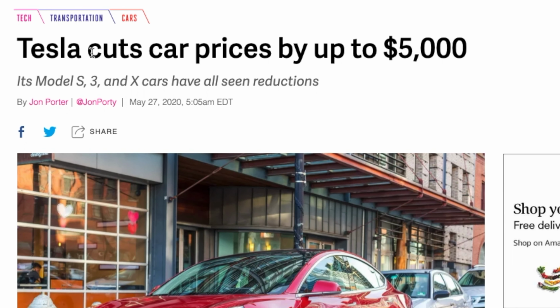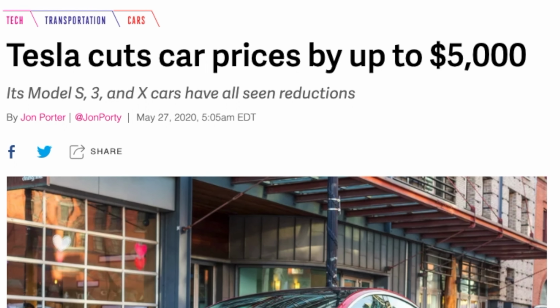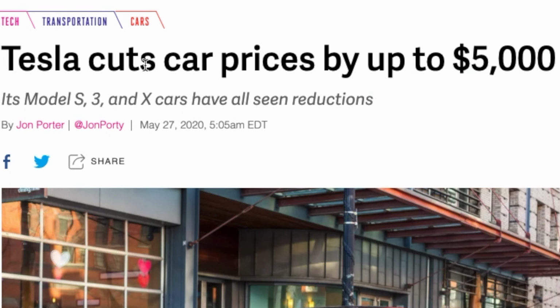If they want to reduce the price of the Model S, the depreciation for this car actually gets factored in. Because if you're spending $100,000 on this car, and now you can buy a new car for $100,000, at the end of the day, your car's value is going to depreciate.